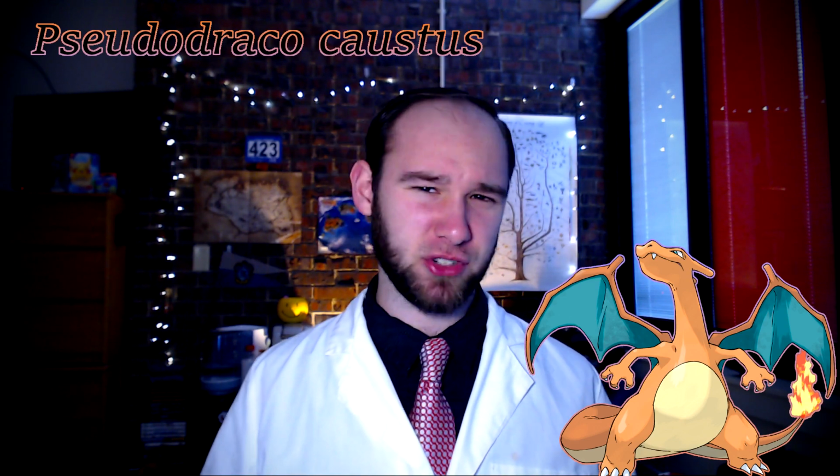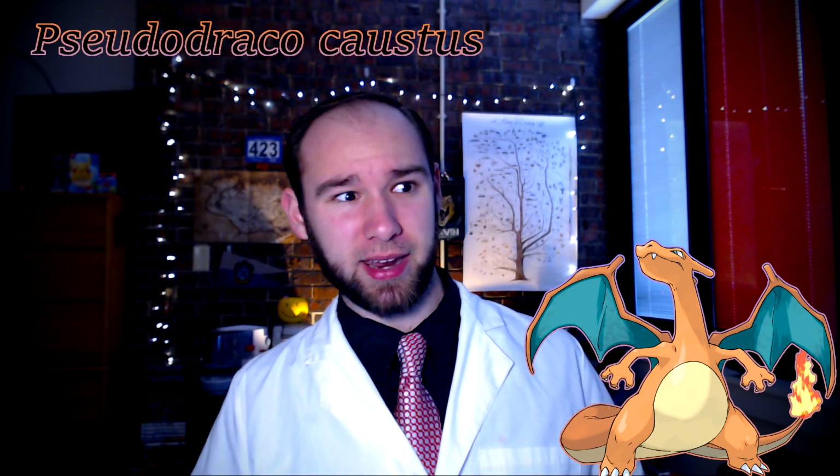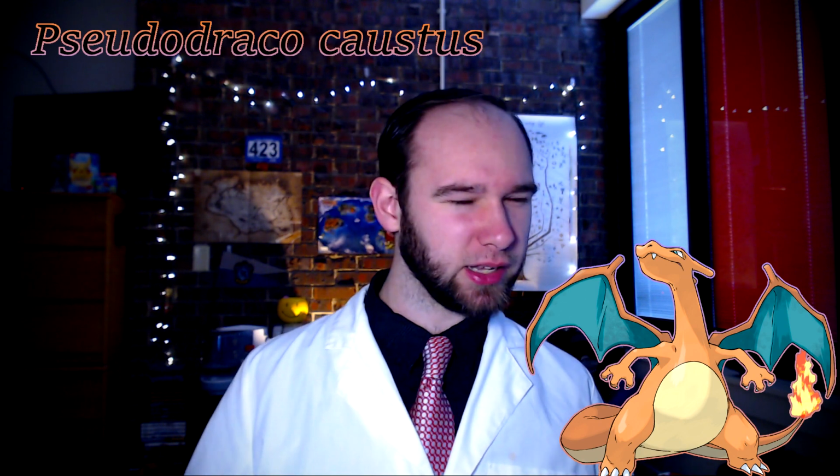This means burnt fake dragon, and I think this one's pretty obvious for Charizard, as it's a dragon, but it's like not really, it's a fake dragon, but instead of having a dragon typing, it has the fire typing instead. Wrapping up the Gen 1 starters, we have Blastoise, or Gigachellus elytris. This means giant sheathed turtle.